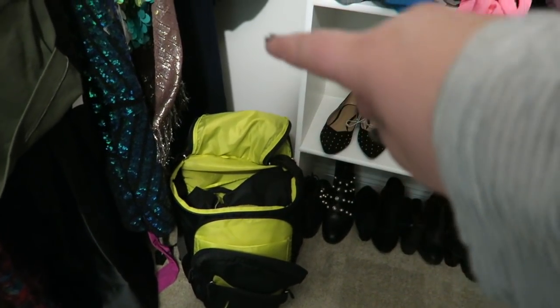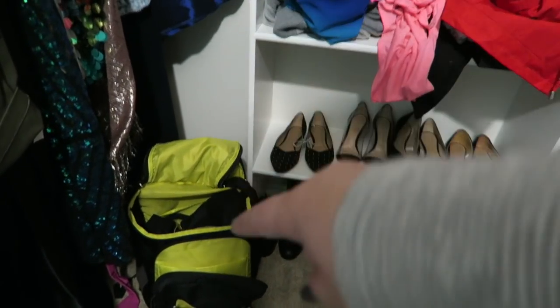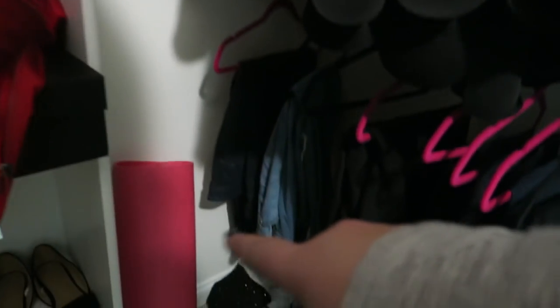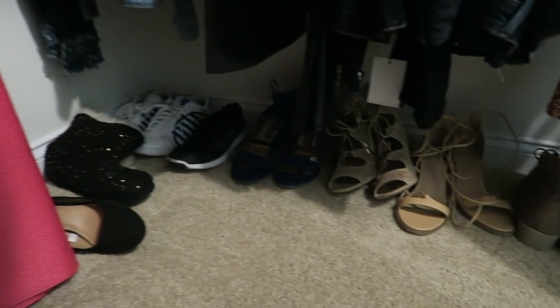There is my backpack. When I travel, I am notorious for carrying this ugly, huge, massive backpack that carries all of my technology stuff with me. It's disgusting and I love it. And then we have some boots down there, some sandals I don't know what I'm gonna do with, yoga mat, because important. And then down here we have some more shoes that are out of season and or I don't know what to do with them yet.